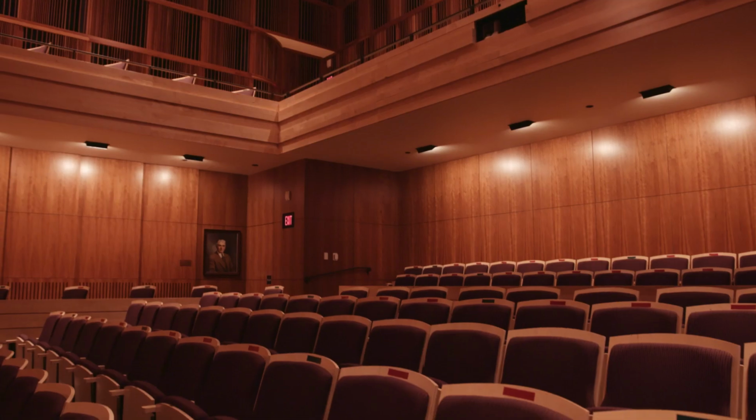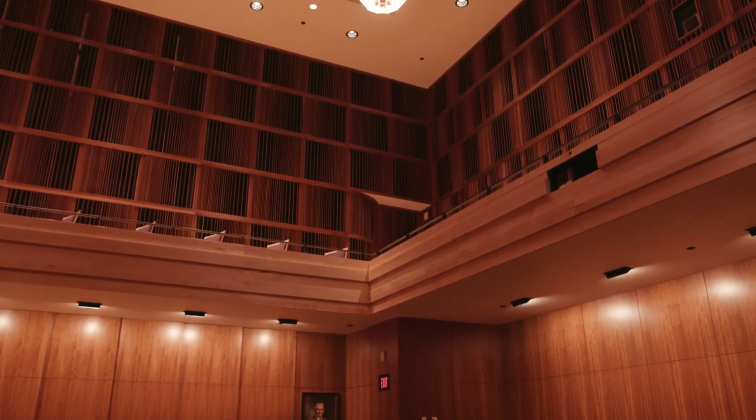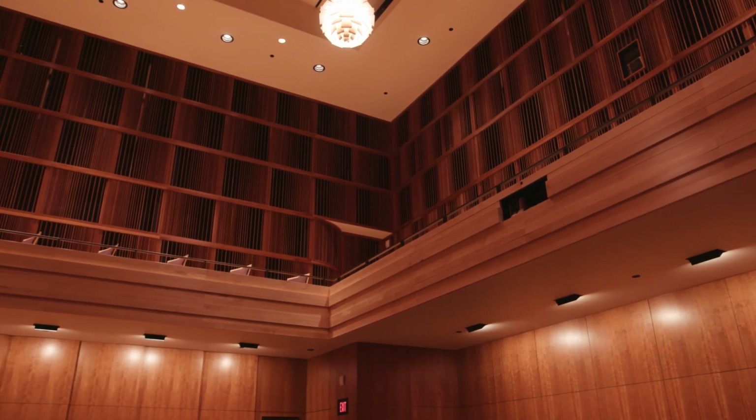It's actually a building within a building, meaning that Recital Hall was built first, and then the entire Eastman East Wing was built around it without touching it. If you look around the balcony, there are actually wooden dowels surrounding it. Behind these dowels are slabs of concrete, and in between the wood and the concrete are curtains that can be adjusted, meaning that the acoustics of this space can be adjusted to complement whoever is performing.